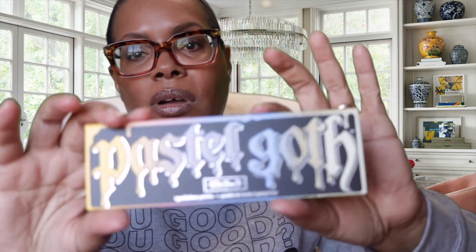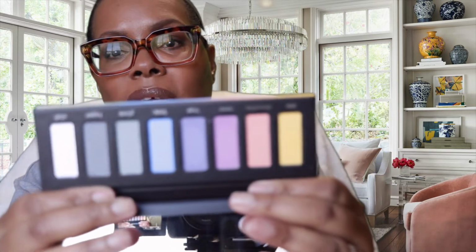The next one I am going to show you is kind of strange. And I don't know what's keeping me from decluttering this palette, but I just kind of want to hold on to it. It is a Kat Von D palette. It is not KVD Beauty, it is Kat Von D. And it is the Pastel Goth palette. I think that I am holding on to this because I do not own any other pastel palettes. And I think this would be really pretty for spring.